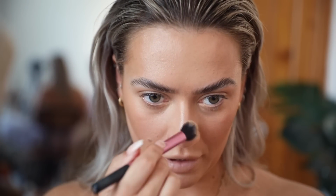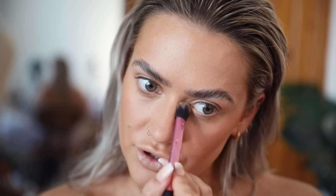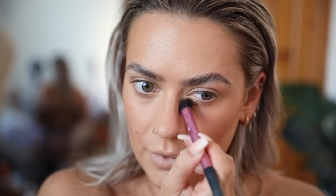I don't want to be shiny here or under my eyes or on my nose. I'm being quite intentional with where I'm putting it rather than just setting everywhere, because you want to keep the lovely glow all over the face, but there are just some places that are slightly more flattering to be shiny. So you just want to make sure it's the right places. Isn't that such a lovely base?